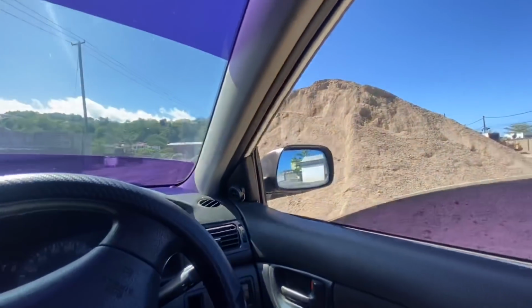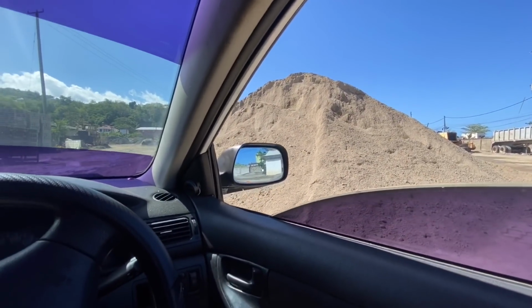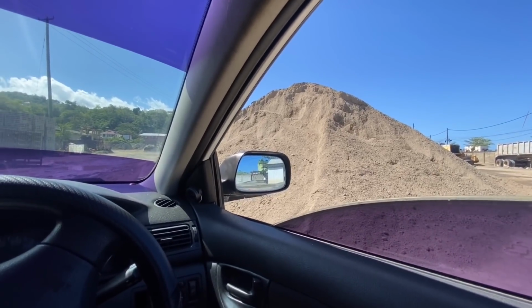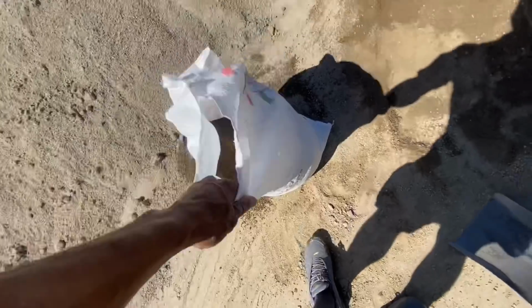Okay guys, so I'm right at the mound of sand. I've got to load this myself. Luckily I've got a shovel here with me. I've got to load this up and then go back round on the scale, weigh myself, then pay. Right guys, so this is my sand. This is what I'll be using. Fill up this bag, put it in a car, and I'm done.